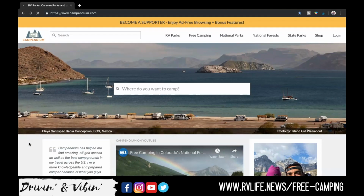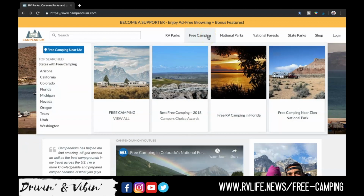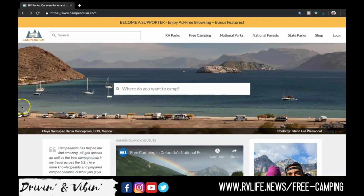All right, y'all, so now we are here at the Campendium homepage. This is where we're going to be finding all of our best free campsites today. Now, we're going to start with the very basics. You can see up top here they have a free camping option. This kind of gives you an overview of free camping by state or some of the articles they've written about free camping. That's not what we're going to be looking at today. This is kind of just like if you're browsing and just want to have some fun reading material at home. What we're going to be doing today to find the best free campsites is using their search bar up here.